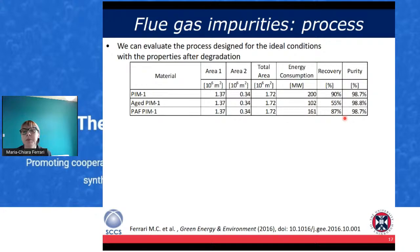So if we are able to stop the degradation or the aging, we are pretty close to the original design. We can also try, so this is evaluating the process if the material changes over time. That clearly is not ideal.